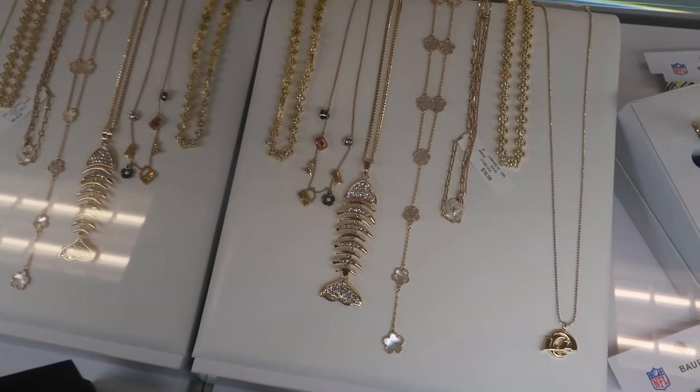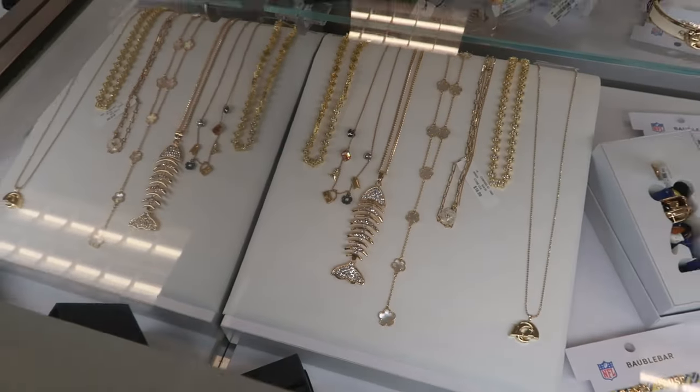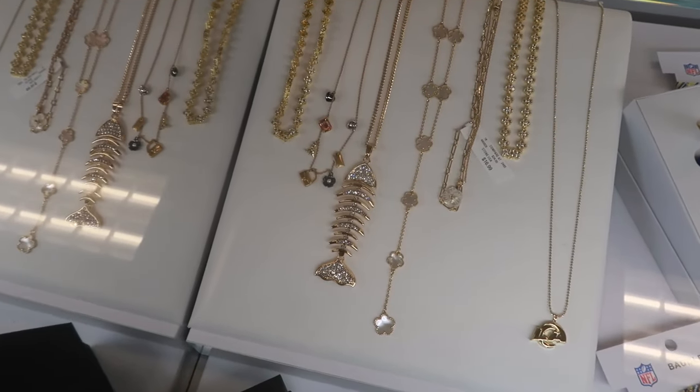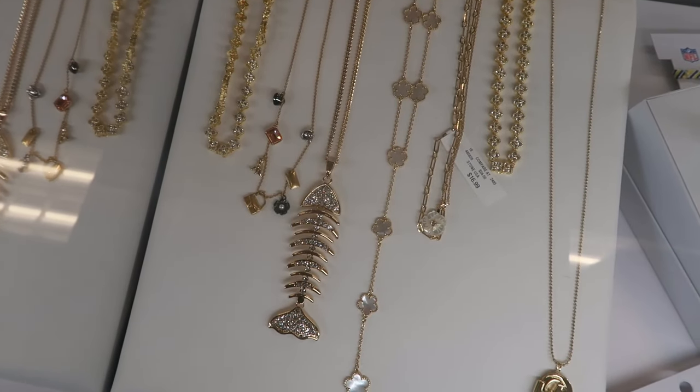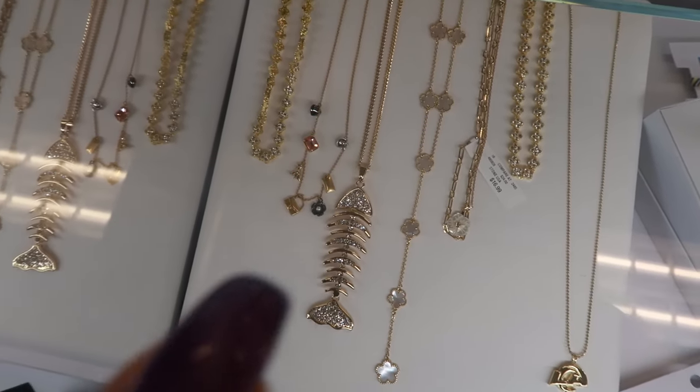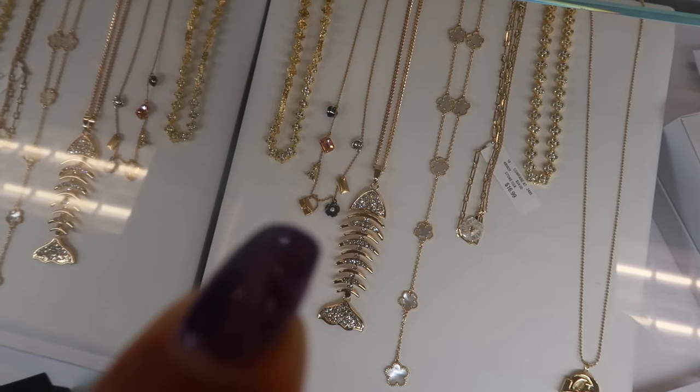I'm actually gonna just throw on some music right here so you guys can get a good look at the jewelry without me getting a copyright strike. That second one right there, that charm bracelet, that's Coach.